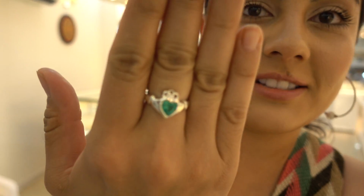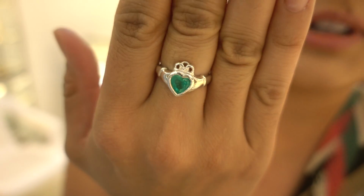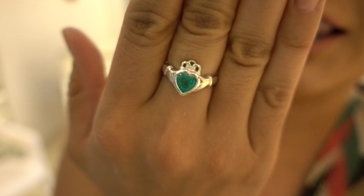This is what it looks like now. How pretty is that? And it's a real emerald from here in Colombia. What? Beautiful.